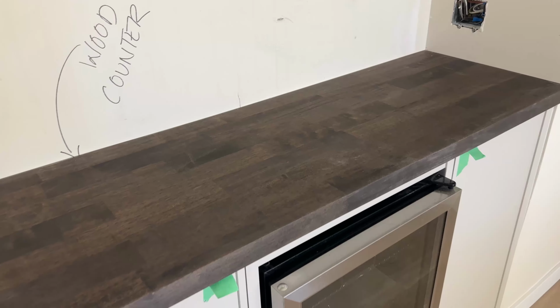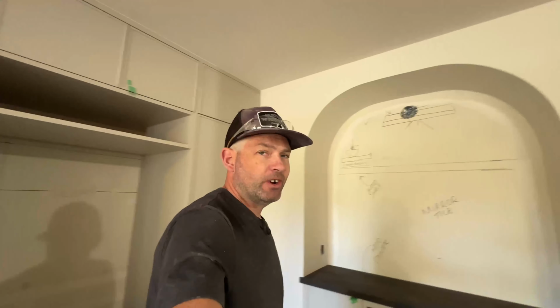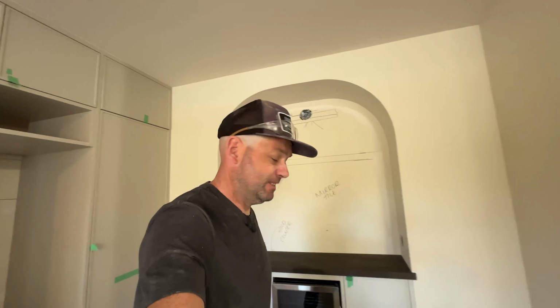That is our bar top done. It's starting to come together, but I think that's it for me today. I'm gonna head home, try and get some rest. Hopefully I'm healthy tomorrow. So we'll see you then.